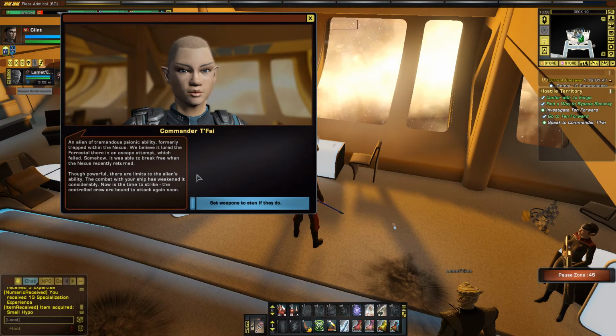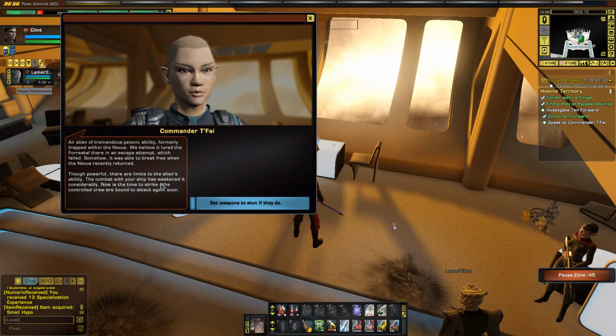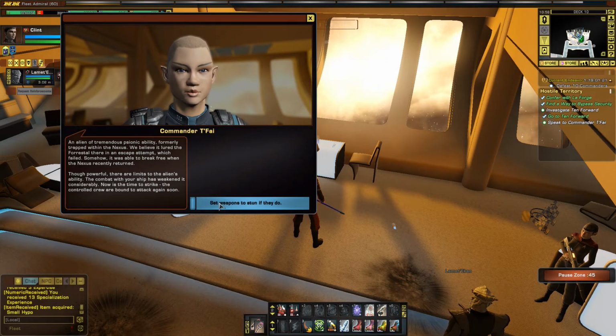An alien of tremendous psionic ability, formerly trapped within the Nexus. We believe it lured the Forrestal there in an escape attempt, which failed. Somehow, it was able to break free when the Nexus recently returned. Though powerful, there are limits to the alien's ability. The combat with your ship has weakened it considerably. Now is the time to strike. The controlled crew are bound to attack again soon.